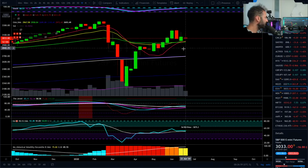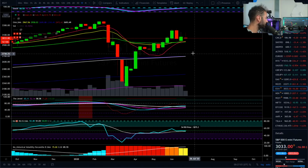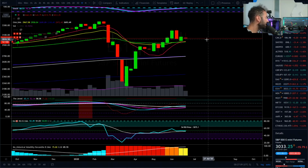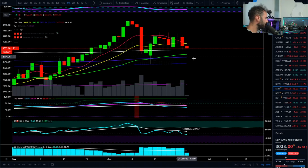It's in a difficult place here. Below 2923 and 3/4, yes, I look for a greater pullback, significantly lower, down to the 2750-ish region, maybe even a little bit lower than that, 2700 base perhaps. But I feel like I'm getting a little bit ahead of myself right here.